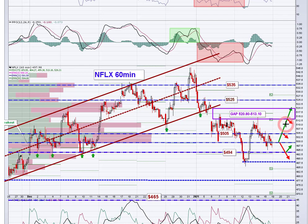If it can hold that and drive higher, you may get a run into the close, into the print, or it may roll back over, fill that gap, and be weak into the print, or just tread water. I mean, I've covered all the bases. I guess I'm going to be right. It's either going to go up, down, or sideways. So there really isn't any other option.